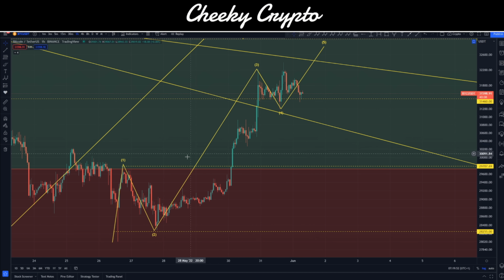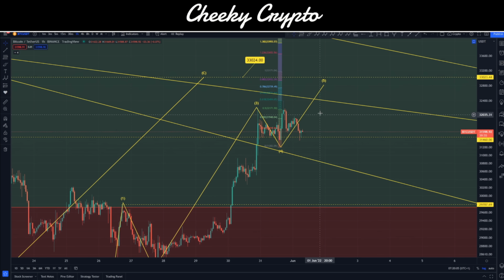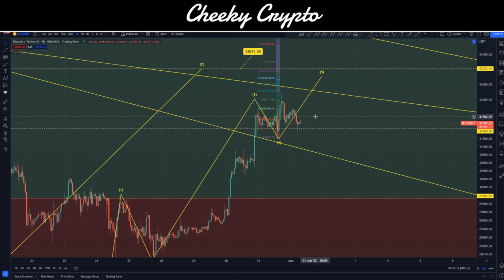And I'm also expecting a 1-to-1 ratio here with our wave 1. So if I were to grab the top of our wave 1 and the bottom of our wave 1 and grab this fib and move it over to this recent low, we are talking about moving up towards this $33,371. Now if we get perfect wave counts, it might be higher than this.